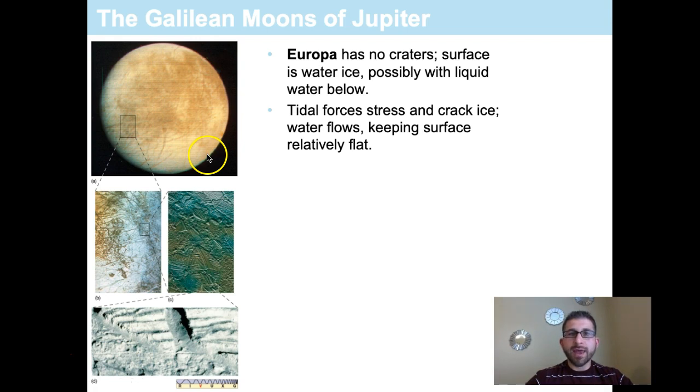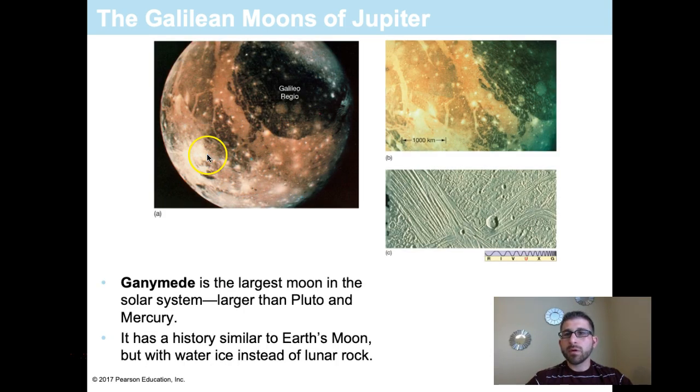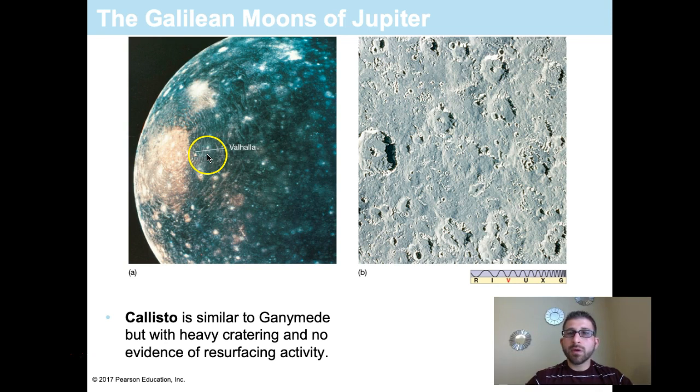Here's Europa again, with some more pictures of its surface. Here's Ganymede with its grooved terrain. Here's Callisto with its largest crater, Valhalla.